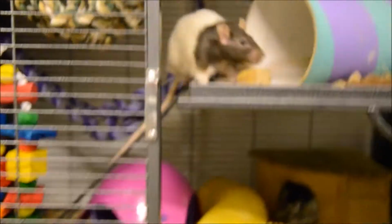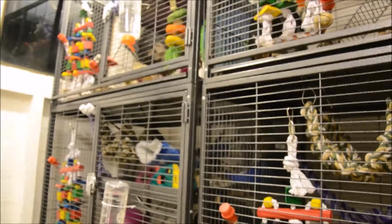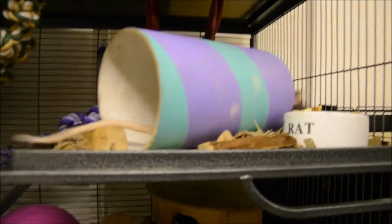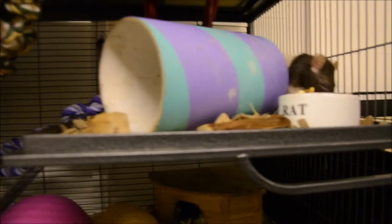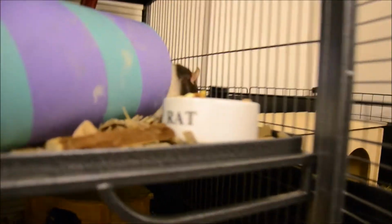So, that is that. That's the rat cages. And all this has cost £400. Yeah, pretty pricey. Oh my god, it's probably more than that. Probably 500.